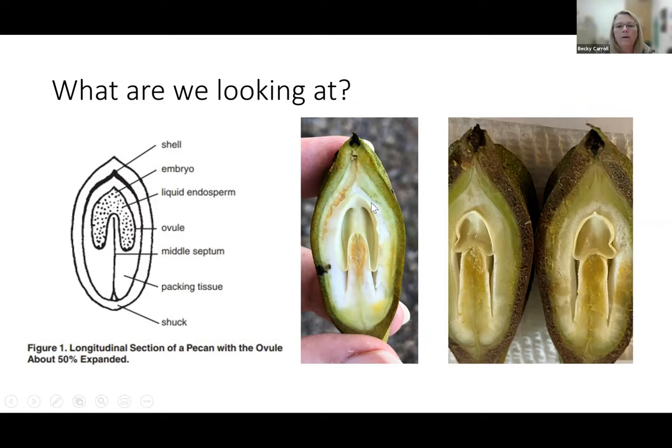And as that kernel develops, it packs that material tighter and fills up that space, or hopefully it does if we have enough water and nutrients to fill those kernels out properly. So this nut is about maybe 75% expanded. So we're looking for this area. This is kind of the seed coat, the ovule. We want to see it expanded all the way down as far as it can.